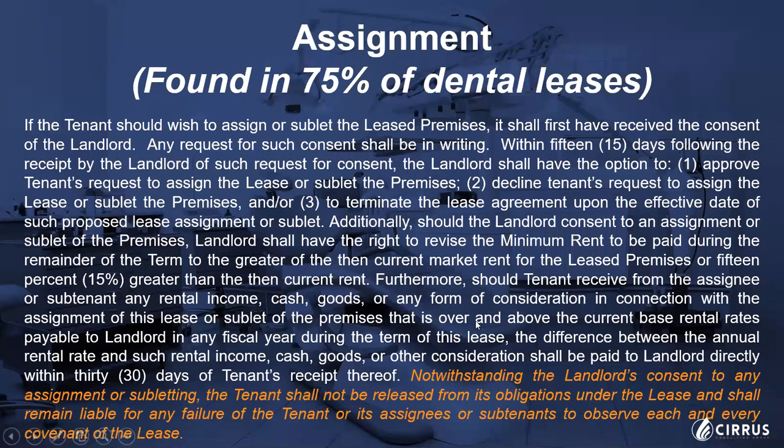Now, the last thing in this provision, let's say after we've got through this, we've managed to actually agree and get the landlord to assign and approve the assignment of the lease. It then says, notwithstanding the landlord's consent to any assignment or subletting, the tenant shall not be released from its obligations under the lease and shall remain liable for any failure of the tenant or its assignee's future to observe each and every covenant of the lease.